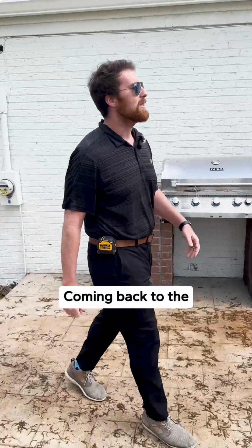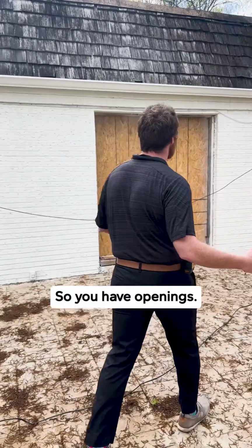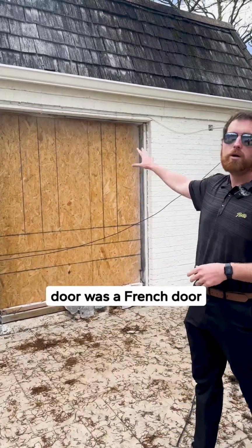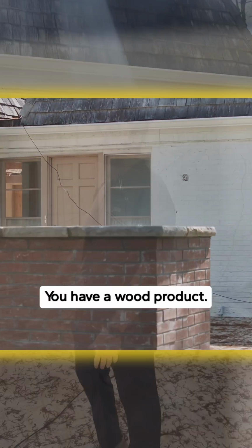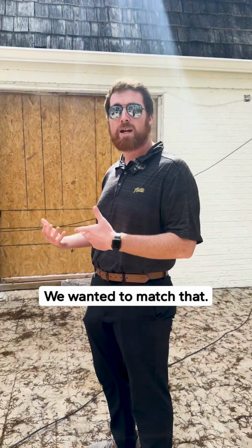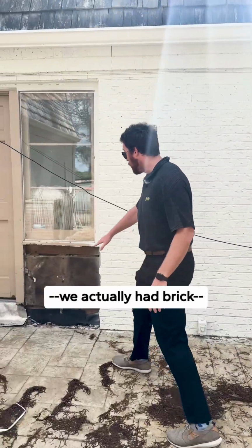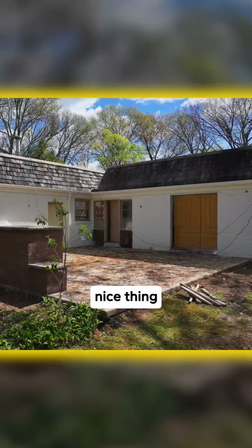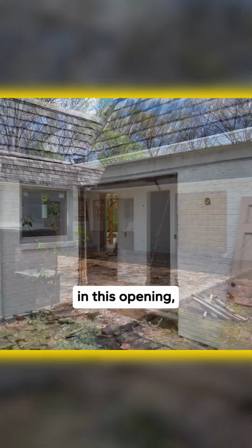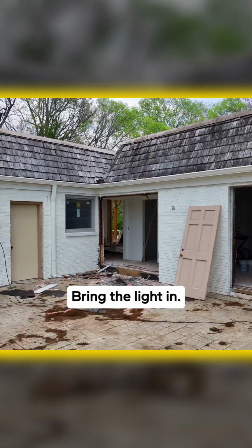All right, coming back to the back of the house here, guys. So you have openings. This door was a French door in this. Same deal as the front. You have a wood product. We're wanting to match that. So over here, we actually had brick up to the windows underneath, so that's all coming out. Nice thing we're gonna do in this opening, just like you're wanting to do on the front to get your glass space, get your everything that way, bring the light in.